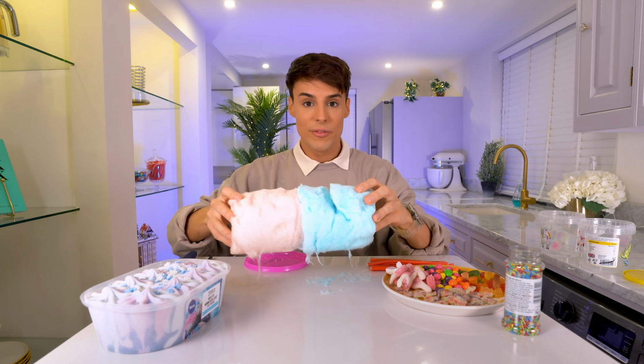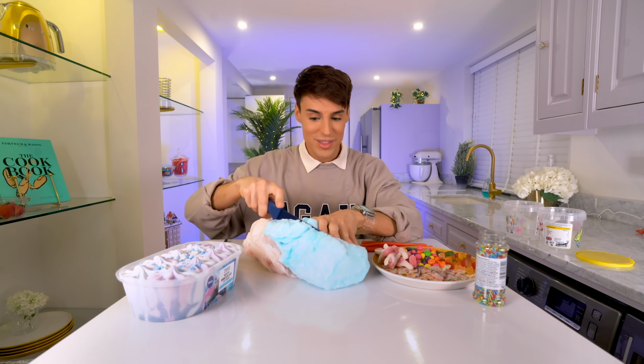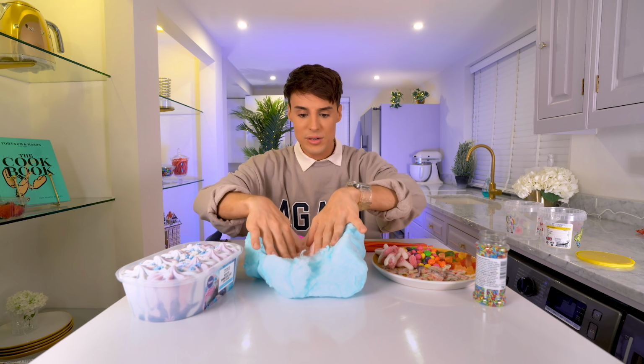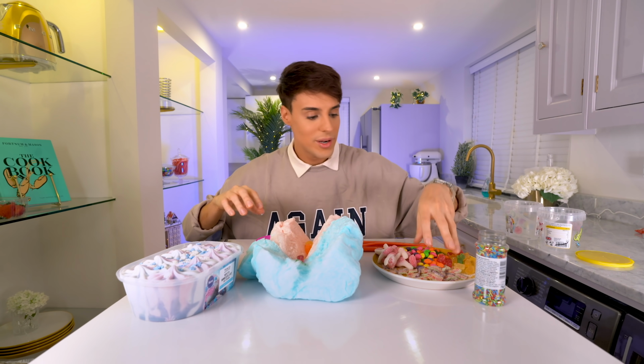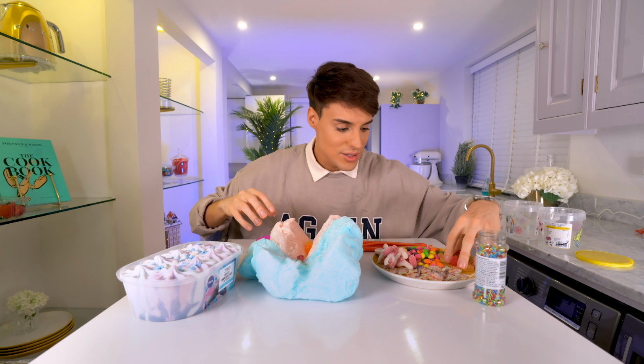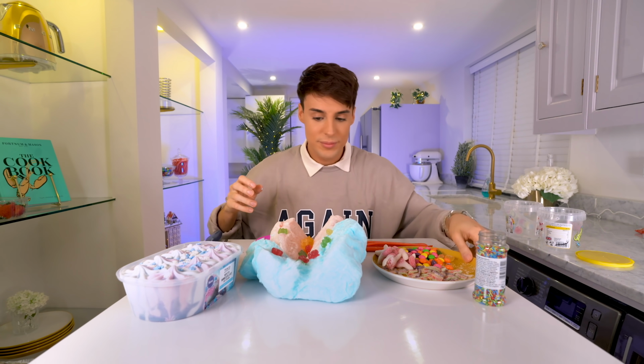It's like a foot long versus, I feel like adding water would be a mistake. We're gonna slice it with the serrated knife. This is like cutting into the seat of your car. That's what it looks like. That's what it feels like. I have no idea how gummy bears could improve the consistency of cotton candy, but it's really difficult to not make all of this. You know what? This is taking too long.